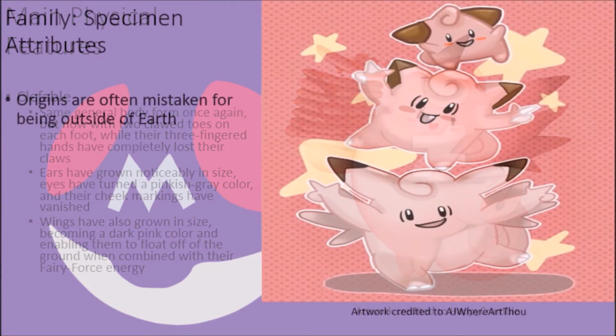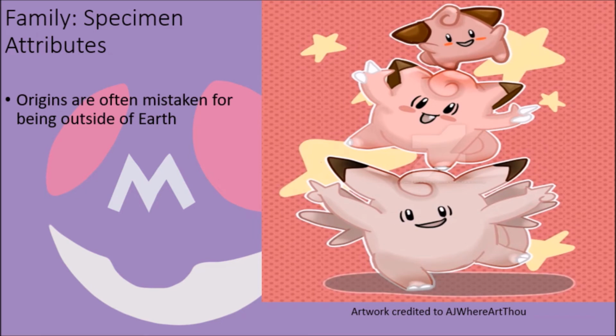The members of the Cleffa family are unique among fairy types and many Pokemon in general because it is often thought that these creatures originated from outer space. But in reality, this is far from being the case. It is understandable how this supposed rumor started, as these creatures demonstrate behavior that very much dictates an origin beyond this world, though each aspect of this behavior can be explained with a more grounded approach.